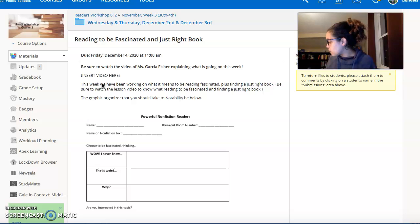And earlier this week, hopefully, you saw me reading my mummy book. Where'd my mummy book go? I just had it. Mummy book earlier this week, and I remember really bringing life to the text and wondering and thinking as we're going, wow, I never knew, that's weird, and I wonder why that is.